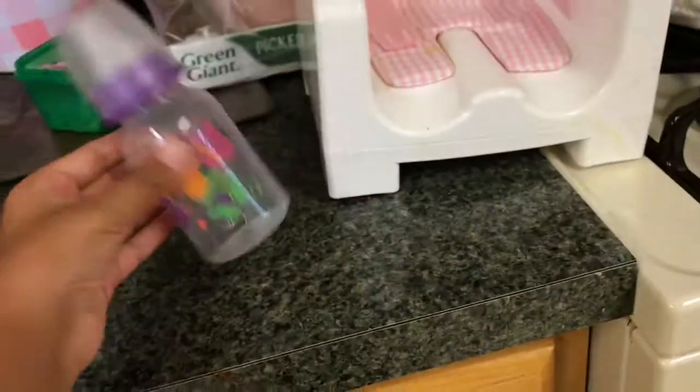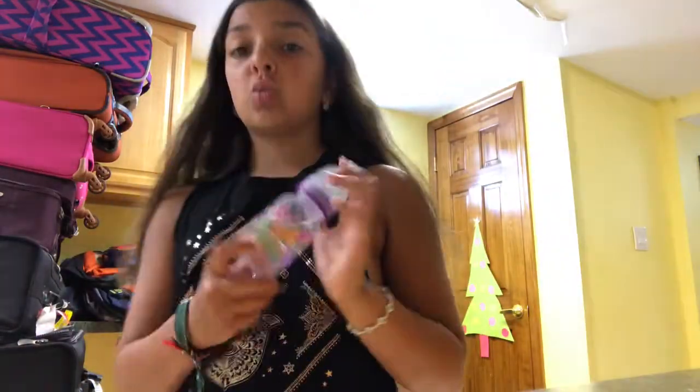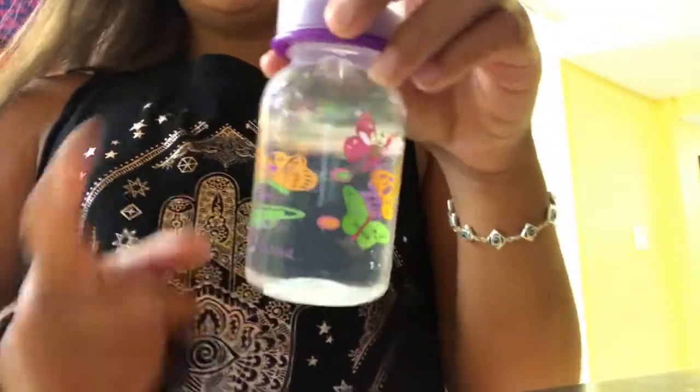So now I'm going to go make her bottle. Which bottle? Let's just use this one. It's a little small one. I know she's not going to drink that much. So she ended up crying that she wanted water instead of juice, which I'm very surprised because she always loves her juice. So I guess now it's water, actually. So now that we have some water, we're going to go give it to her.